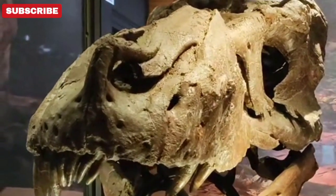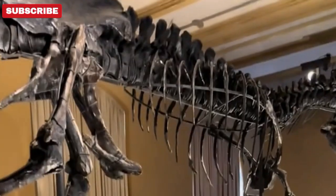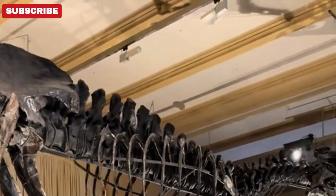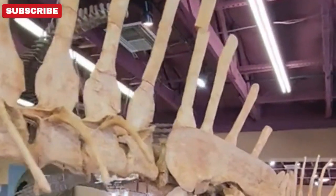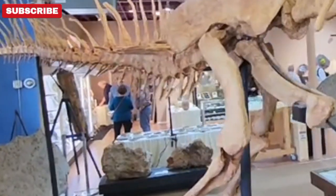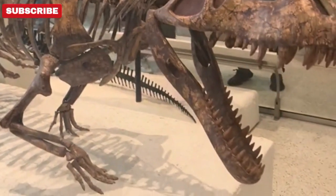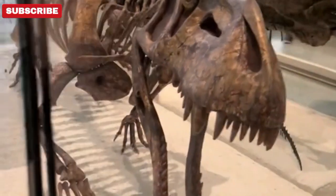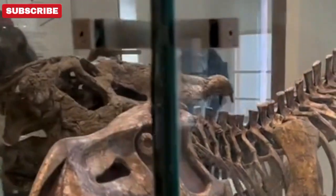Human efforts also contribute to the preservation of dinosaur fossils. Once discovered, fossils are carefully excavated, stabilized, and stored in controlled environments to prevent them from weathering or degrading. Museums use temperature and humidity controls to make sure these ancient remains are kept safe for future generations.